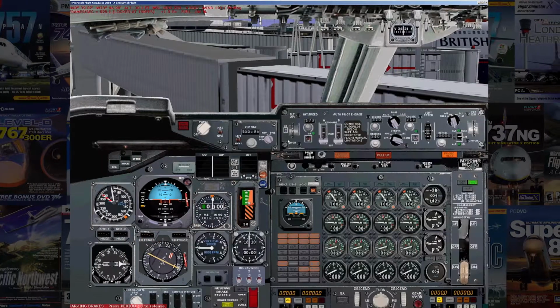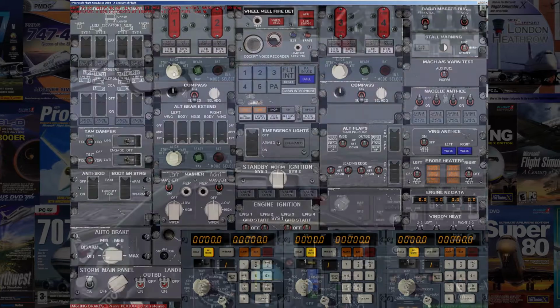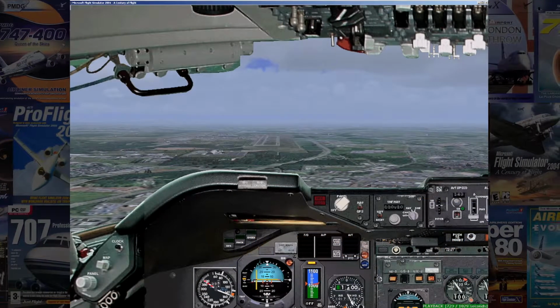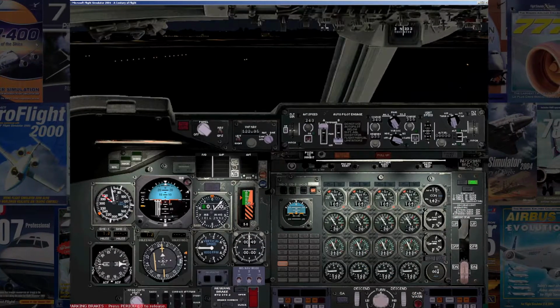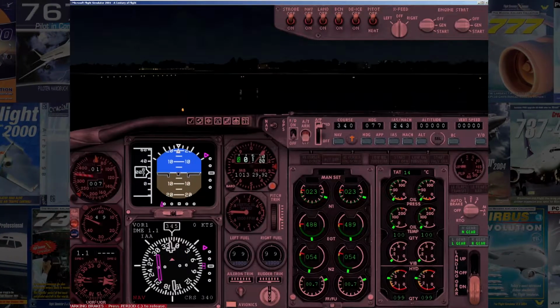The panel features handy click spots to switch between and open or close every other panel, an approach viewpoint to make seeing over the glare shield easier, and even includes a custom night lighting bitmap rather than simply relying on Flight Simulator's default pseudo floodlight system that just bathes a panel in a solid color of light.